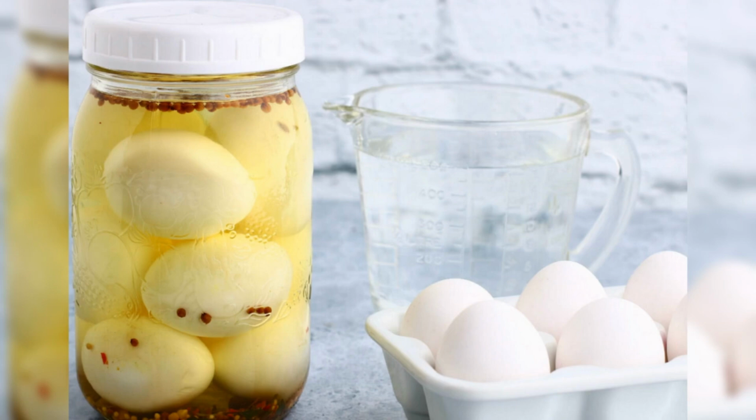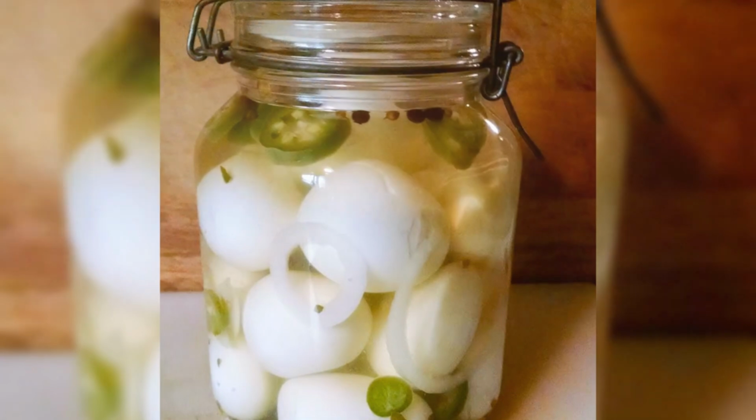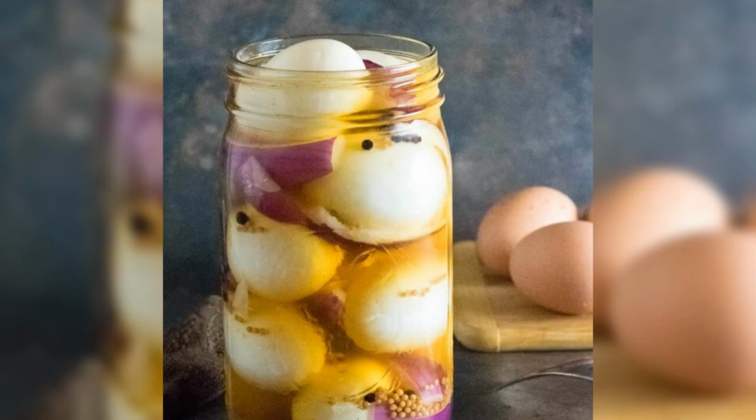To ensure successful preservation, Amish families are very cautious about quality control. They avoid any eggs with cracks, as these could let in bacteria, undermining the preservation process. They also ensure the eggs remain fully submerged in the brine, as exposure to air can increase the risk of spoilage. If storing pickled eggs for an extended time, the Amish carefully monitor for signs of spoilage, such as discoloration or an off odor.